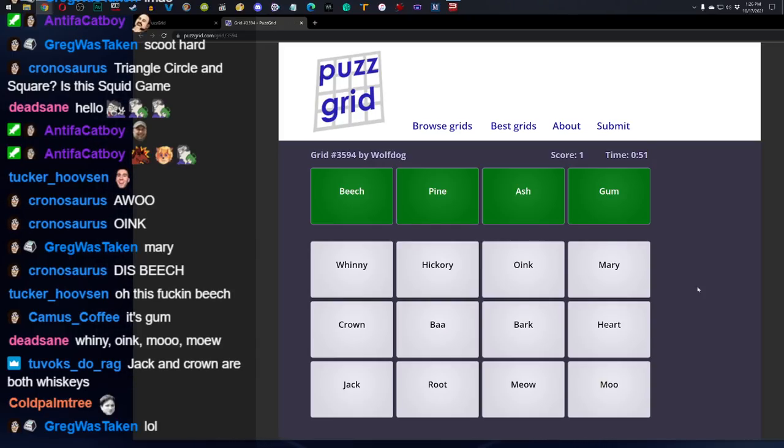Heart, Mary. We did Heart, Mary, Jack, Crown. What could Jack be? Jack's not bad. Jack could be a name. Hammer. Jack. Jack of Spades. Black Jack. But then we've kind of, never mind. That's exactly what we're thinking. Hickory, bark, root. And what? Heart. Maybe? Heart. The heart of a tree.